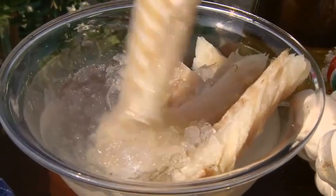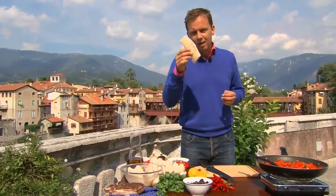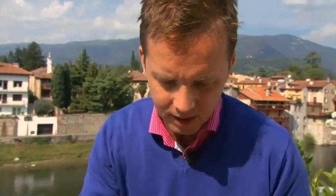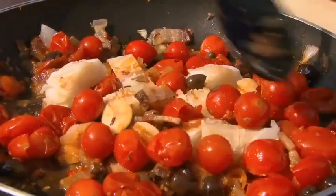And then we're adding the fish, the dried cod, which is no longer dry. It's been reconstituted in water for a full week. And I cut this into smaller pieces and add to the other ingredients. And I'm just gonna let this simmer for about 8 to 10 minutes, and then the fish is done.